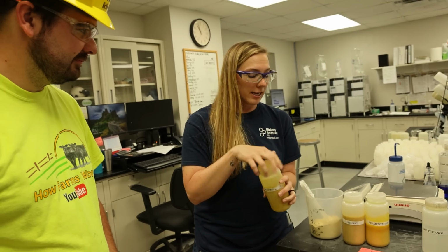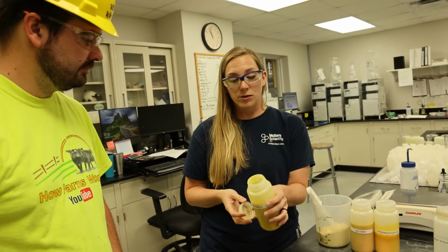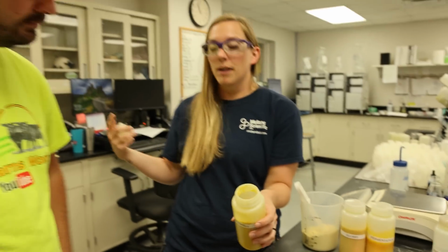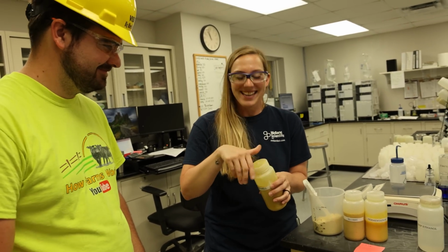About 58 hours in is our peak max ethanol production that we can get. So we put it into the beer well. You can tell it went from flour to really thick and viscous, and then it gets thinner and thinner and thinner. And this here smells just like beer bread. Yeah, it does. Just like beer.